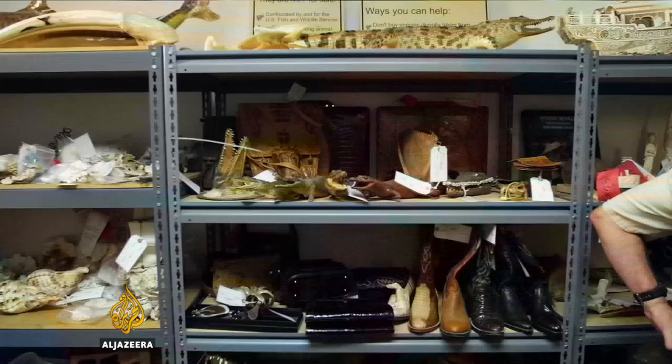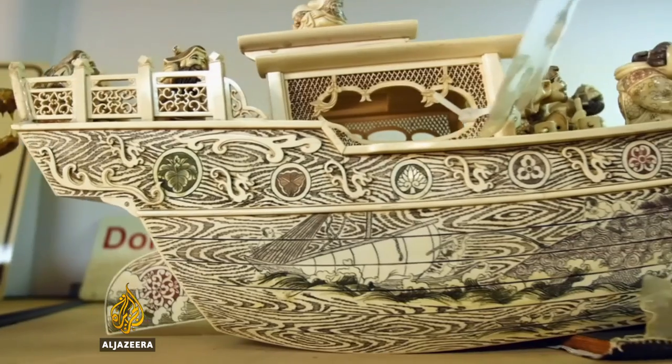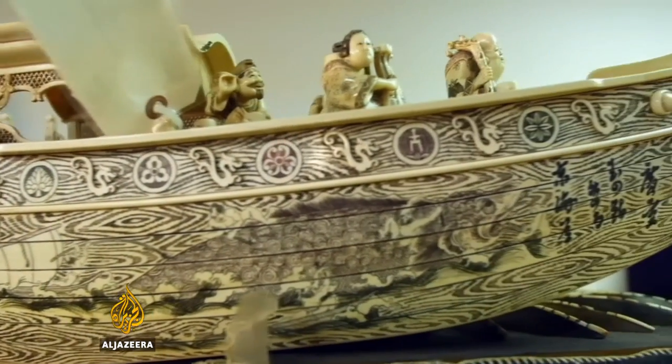What is this room? This room right here is what we call our property room. When we seize items that are in violation of wildlife laws, they are kept as evidence until the case is adjudicated, and then we have some way of disposing of them.